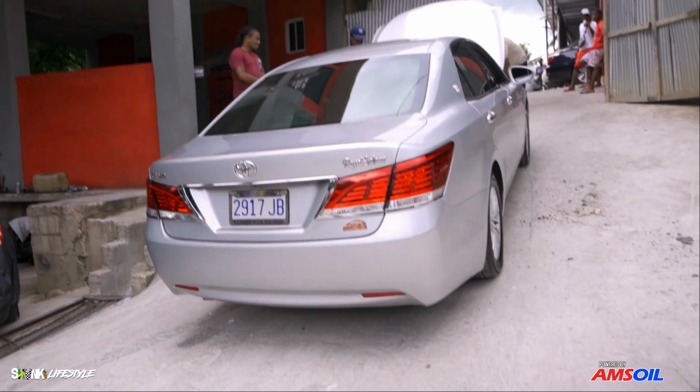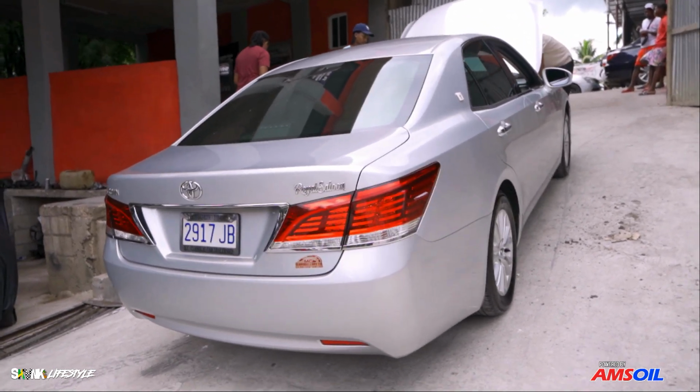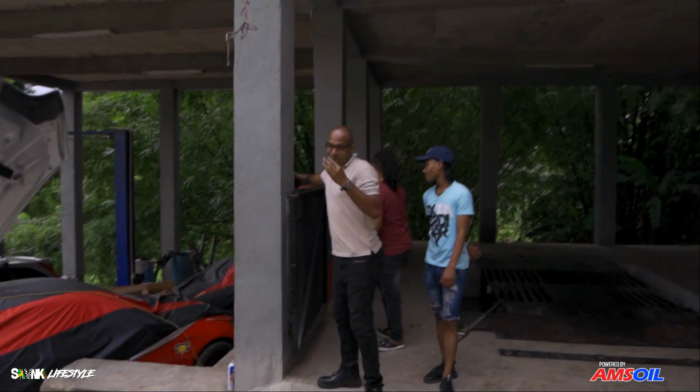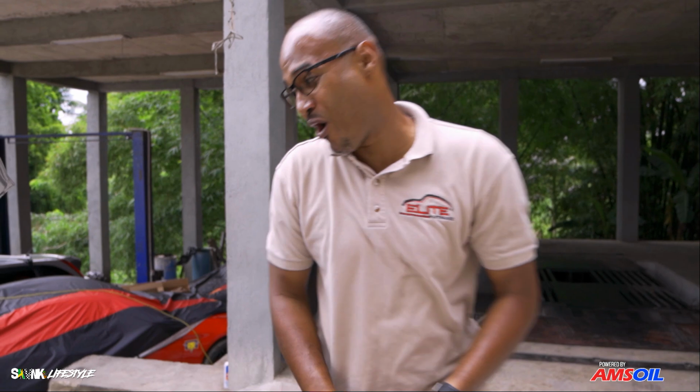Yes. I want you to show me the Crown though. Yes, we're going to see the Crown right now. So let's take a look at it, all right? Let me get the keys. Centennial Lifestyle, Jamaica's first boosted Crown, a Royal Saloon from Boost. Jamaica's first boosted Crown. We have the first official boosted Crown.